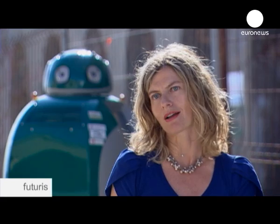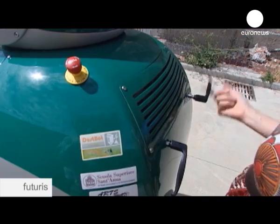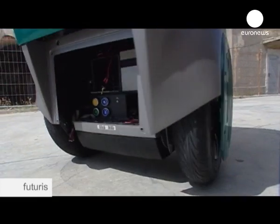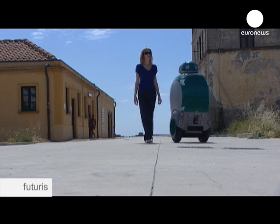At the forefront of that innovation is Dustcart, a robot rubbish collector from Italy. This little green man is designed to go from door to door, taking away waste on demand.